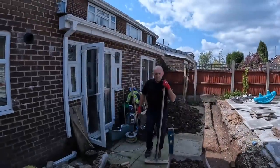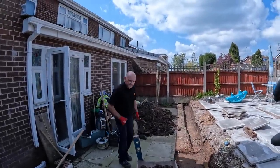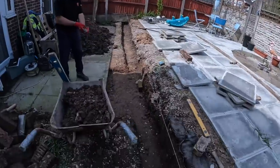Oh, 300mm. Someone in the comments says a 200mm wide trench. I thought it was 200 deep. No, it's about 100 deep. It's probably about 200 deep because it's a big pan. Trench is done.